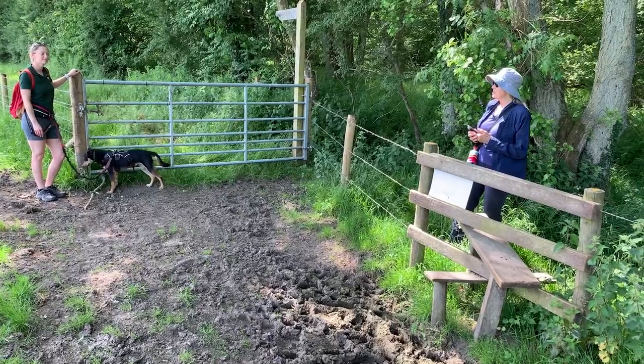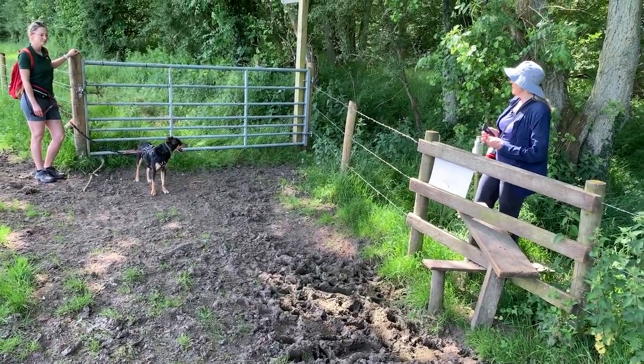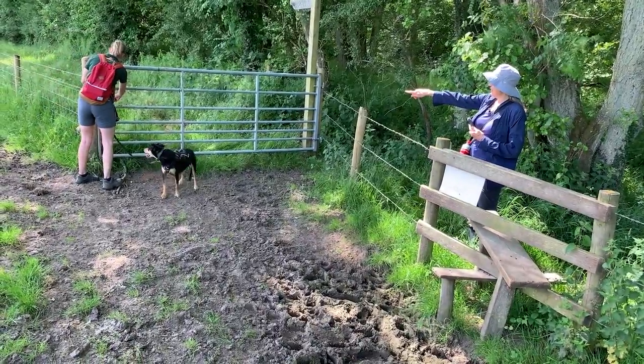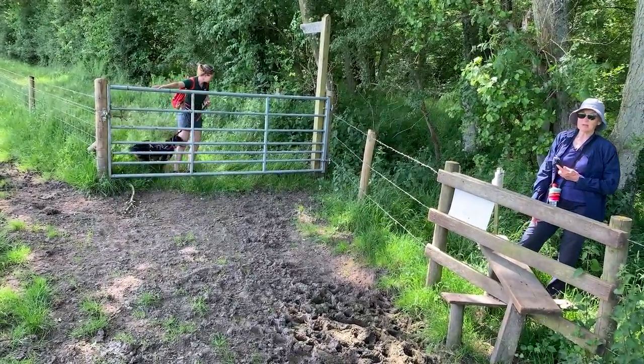Now we've come across to the end of the field. You can see there's a stile here. You can avoid the stile by going into the beginning of the permissive path and just coming round the finger post, and you've avoided the stile.